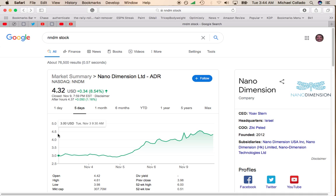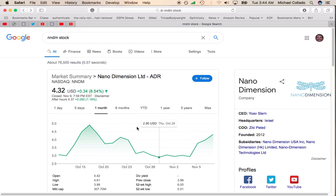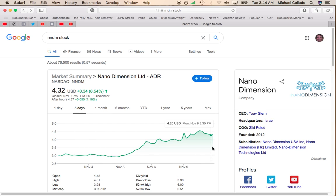Look at it. November 3rd, it was at $3. Now it's at $4.32. We do have earnings on Nano Dimensions before market opens on Thursday. So I do want to make you aware that when you have a stock that kind of runs up like this right before earnings, no matter what the earnings look like, you are going to get a sell-off in the stock. Now, I don't think it'll be a big sell-off. My guess is the sell-off in Nano Dimensions will be about 5 to 6% of wherever the stock was on the close on Wednesday.